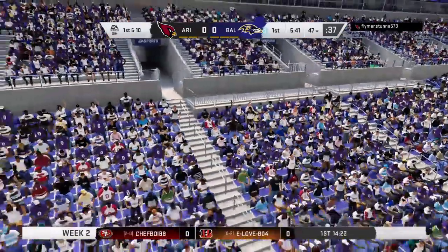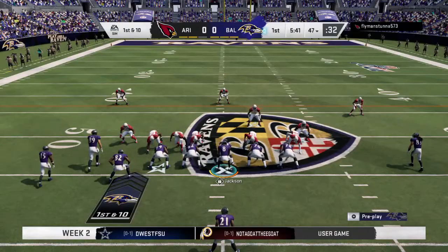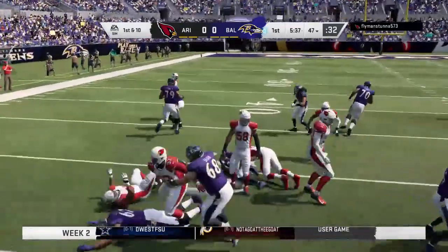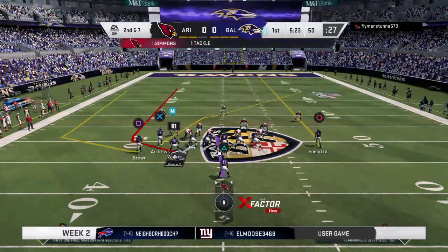Yard line. Good starting field position for them as they come up 1st and 10 on their side of midfield at the 47. They go to the former Saint, Mark Ingram. He'll get 3 up to midfield. 3 yards on that last carry. Here's 2nd and 7.